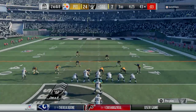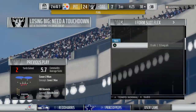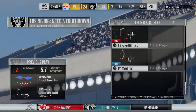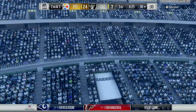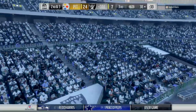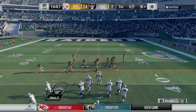Play clock winding down. Now flags will come in. I think this one's going to be on the defense for jumping. Jumpy on the right side of the line. Sometimes when you're on the end, a little bit farther away from the ball, any type of movement will get you to jump, and that's exactly what happened there. Offense staying ahead of the chains here, 2nd and 3.